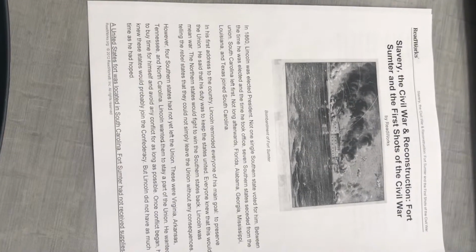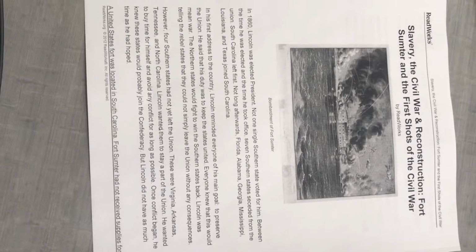In his first address to the country, Lincoln reminded everyone of his main goal, to preserve the Union. He said that his duty was to keep the states united. Everyone knew that this would mean war. The northern states would fight to win the southern states back. Lincoln was telling the rebel states that they could not simply leave the Union without any consequences.